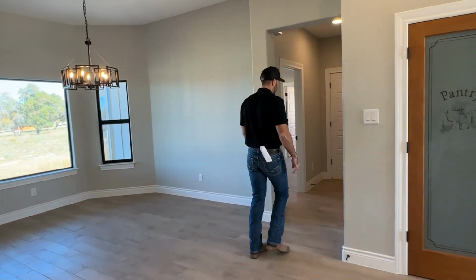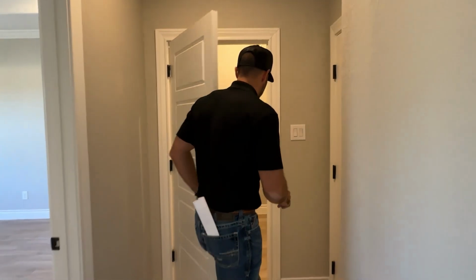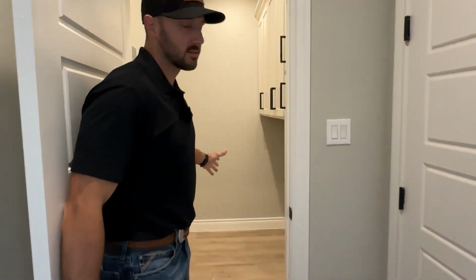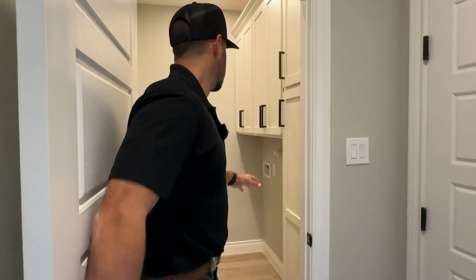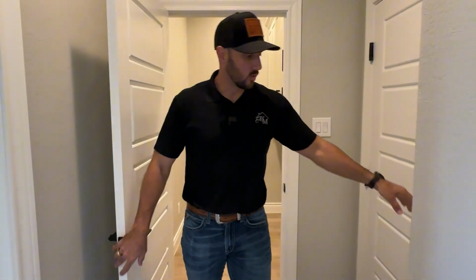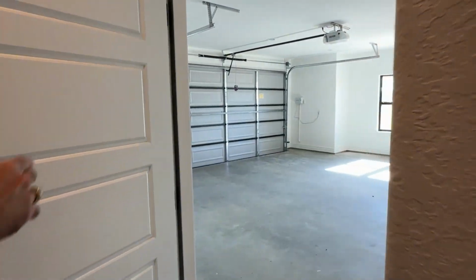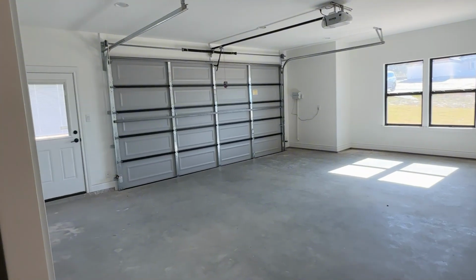So over here on this side of the house, you've got master here, garage here. You've got a good sized laundry room. I say good size, it's not a huge laundry room, but it's got lots of cabinetry. So you have a lot of extra storage, which is good. The garage is a really good sized garage as well. It's a 2-car garage, but it's got lots of extra space on either side for lots of storage too.